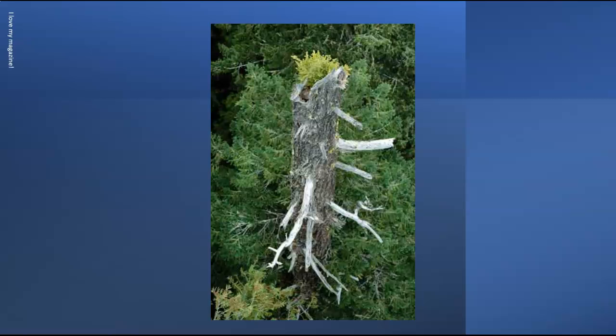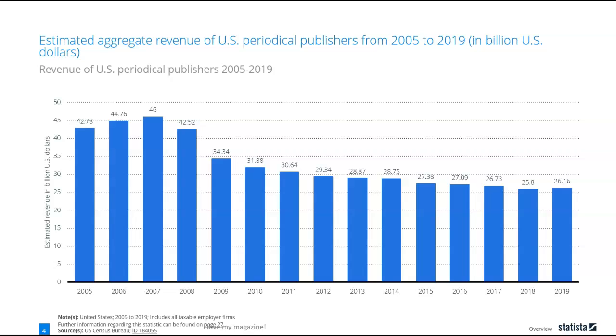The industry. I looked for a picture of a dead tree with something growing in it. So the sense is that there's new life in the industry. I think that's really what I was trying to get at with this visual. Dollars have gone down. It's 2005 to 2019, from Statista. You see a high of $46 billion in revenue down to $26 billion. So it's a big loss in revenue due to a decline in ad spending.